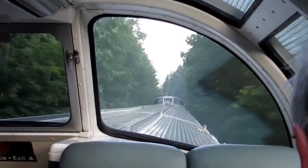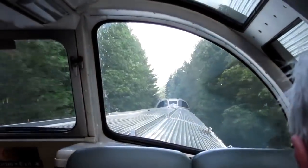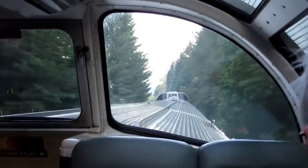Heading west, you awaken in western British Columbia, approaching Vancouver.